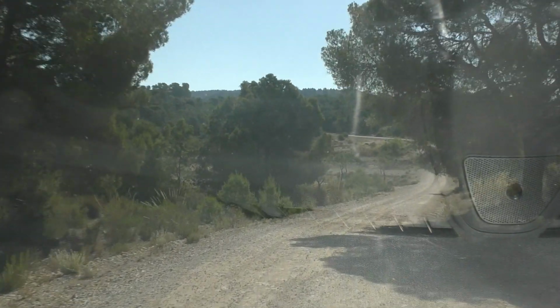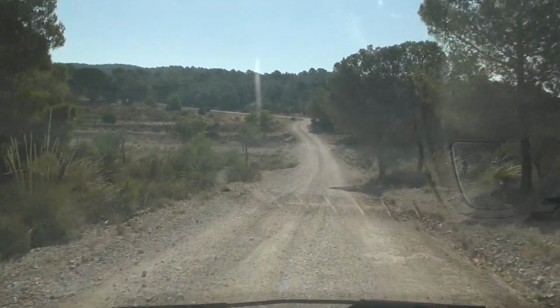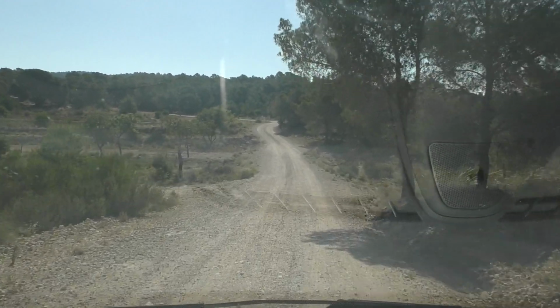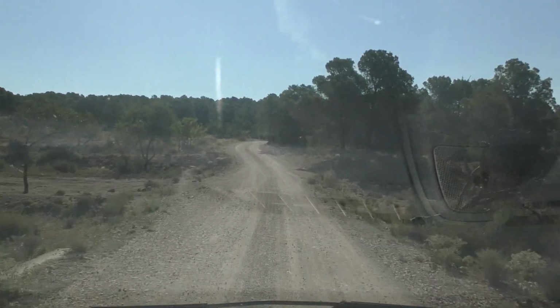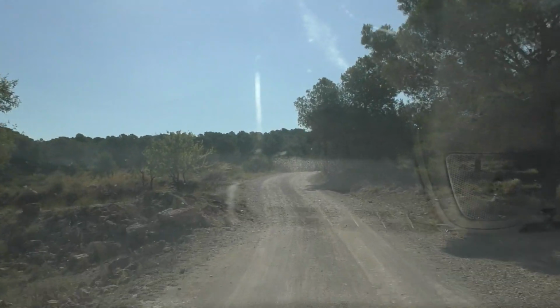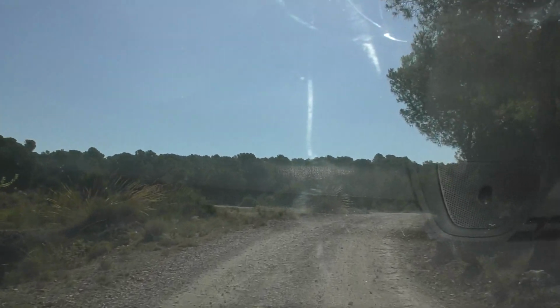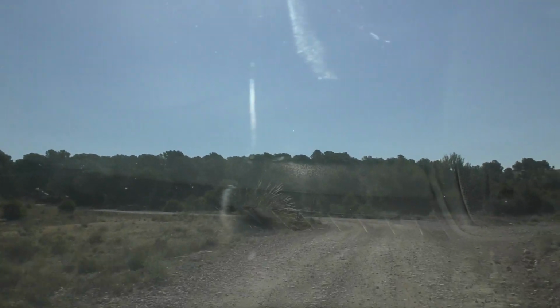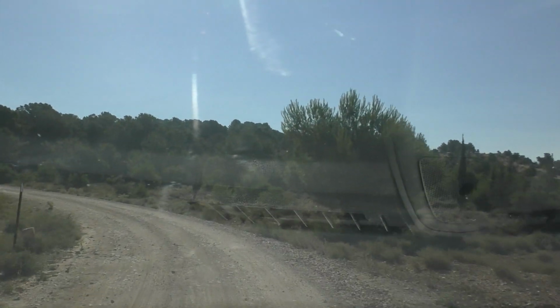So we're not far from it now. Looking at the fields to our left here, obviously at one part of life there was farming going on, and where we're going, where the Scouts building is, there's an old farm ruin there. So obviously people did try to make a bit of a life here.